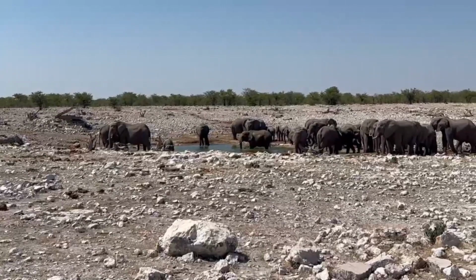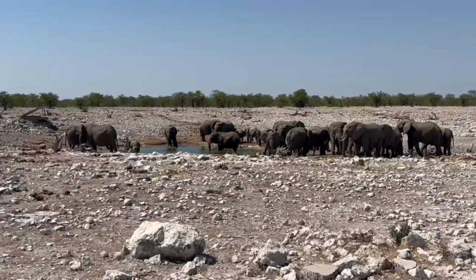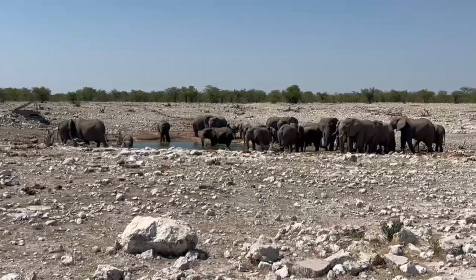It's quite interesting when you sit there and watch these massive animals just playing and splashing in the water. So quite interesting.